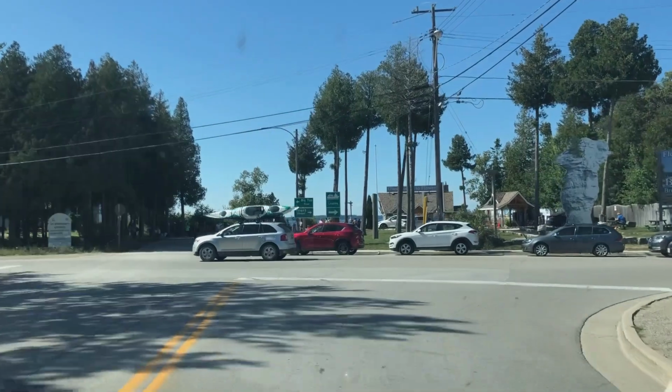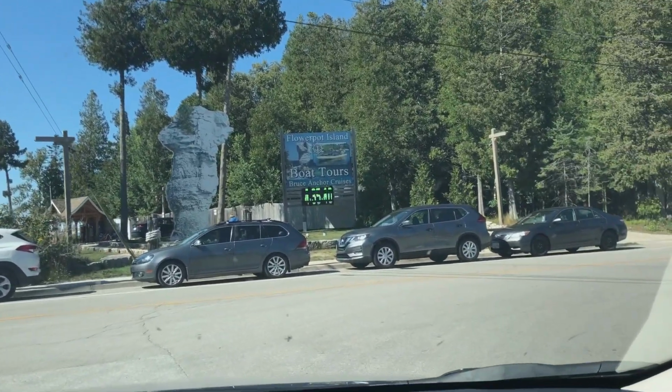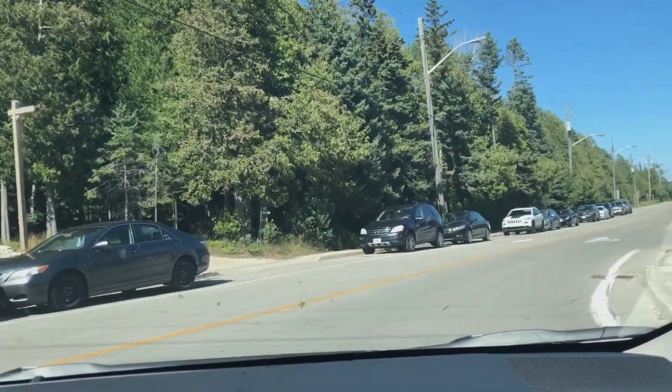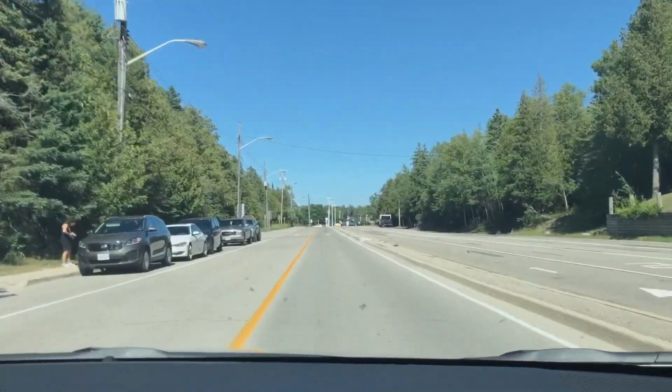Right, we are at the intersection here. This is like a dead end. If you turn to the right, that's where we can go to the place where there are ferries and boats.